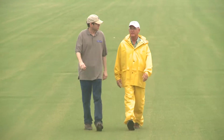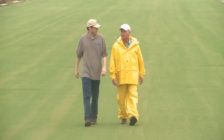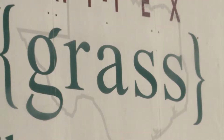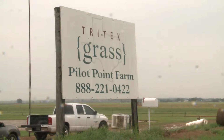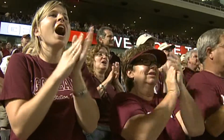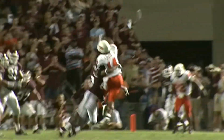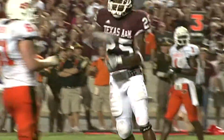We have about 25 to 30 people typically at this farm. Randy Price runs Tritex, providing turf grass for landscaping, golf courses, and sports venues. Back in 2007, the Aggie football team ran across a new gridiron from Tritex. That was Bermuda grass too, and there's a reason for that.